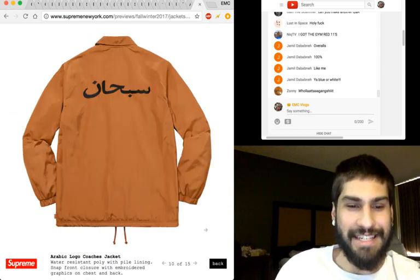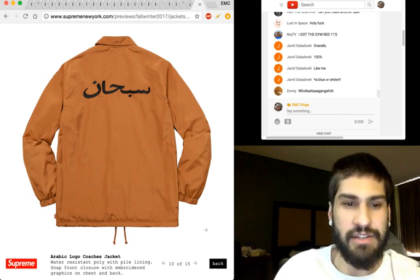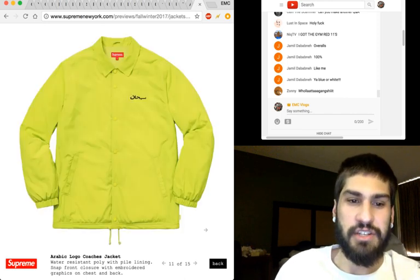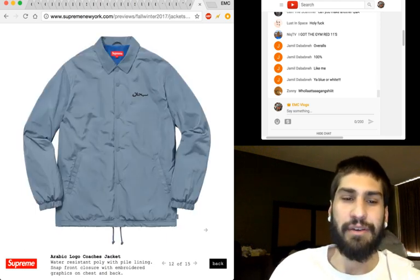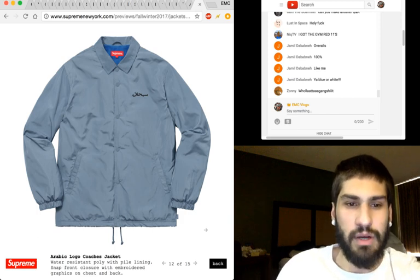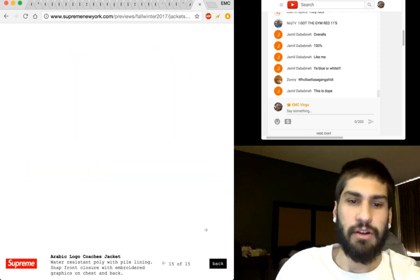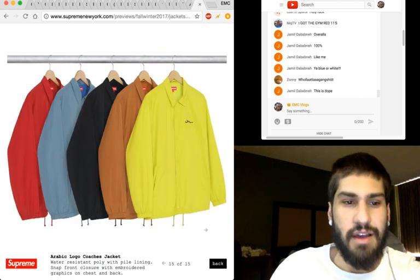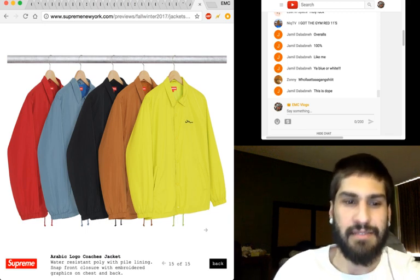Whole lot of gang shit, boot gang. Then we have the Arabic logo on the back. Let's see what colorways there are. We have the lime green, which is actually really hyped just because of the BOGO, I think. Lil Yachty wore it, and everyone wants that colorway now. We have the blue, the black, the red. Okay, so that's the only ones. If I had to guess, the black, the red, and the Volt will sell out the fastest. The brown and the blue will sit.